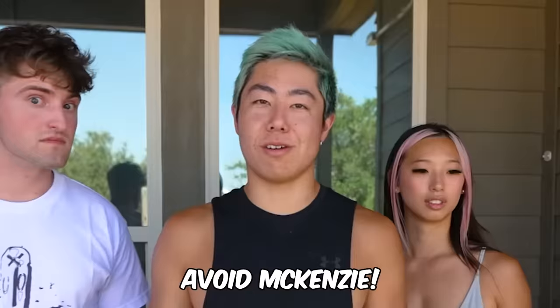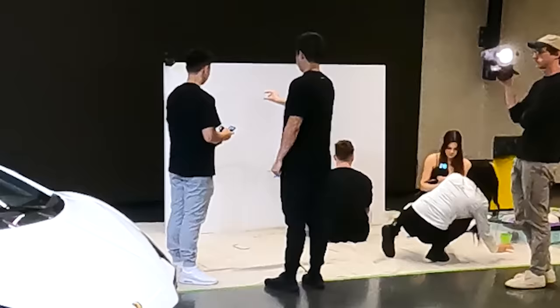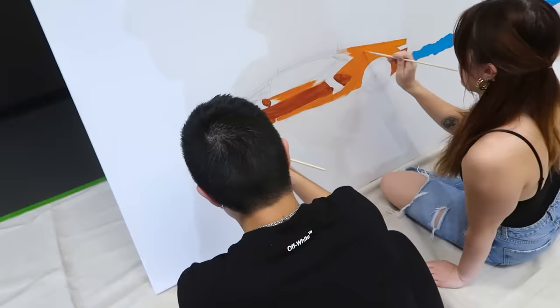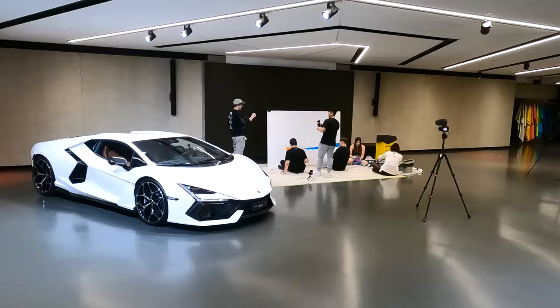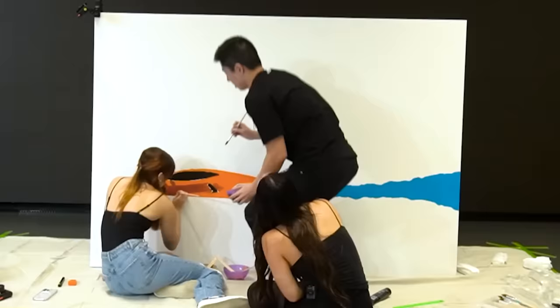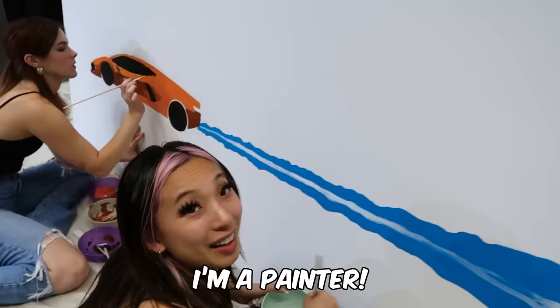Just finished painting the first layer of the nitro electricity at the back of the Lambo, and honestly, I think it looks really good. I've never seen Zach and Mackenzie work together so peacefully. At this point, we pretty much had the entire base layer down, and Michelle took over Jake's spot because he had some other things to catch up on. So we are working on this painting right now. It's getting a little tough since we're all very jet lagged. This is what we have so far. I'm a painter.